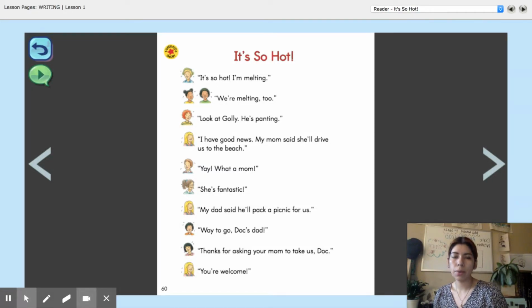So an example, if I were to read It's So Hot in a very low voice like this, it's so hot, I'm melting, we're melting too. Look at Golly, he's panting. I have good news. My mom said she'll drive us to the beach. I can't really hear, and you guys can't really hear me.